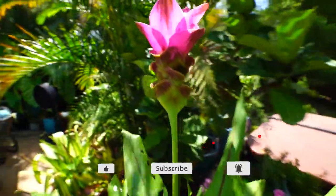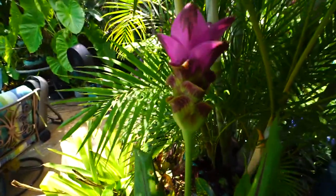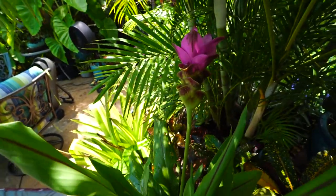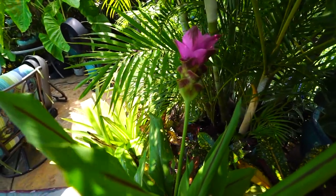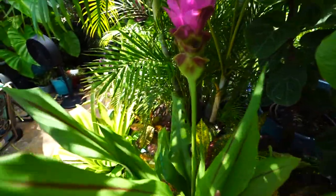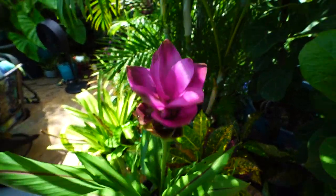Oh, and one of my curcumas is blooming. How could I not have shown that? They're so pretty. Look at that. I'm trying to stick it in the shade here so you can see it a little bit better. Really fun plants. Easy gingers. Again, a plant I don't do much with in the winter. I just let them go into their own dormancy, and they usually come back on their own in the springtime. And they have these fun pinky flowers on them.